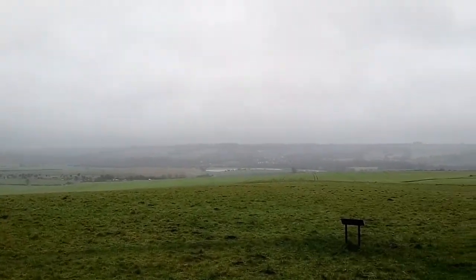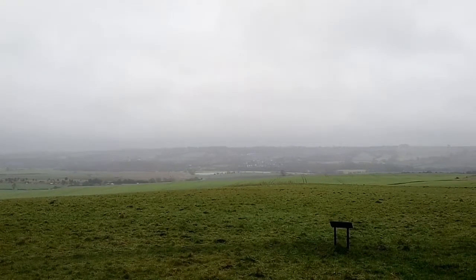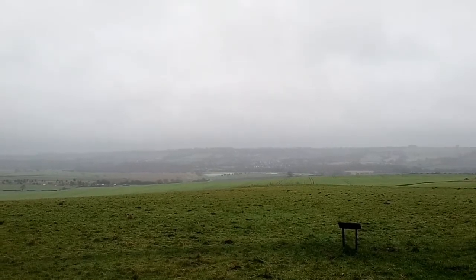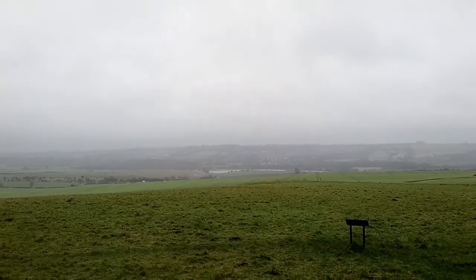Down there you can just make out some ponds. These would have been ornamental ponds, part of the garden, and directly above them would be Boleswood Castle, which you can't actually see today. The cars you see there, that's the M1.